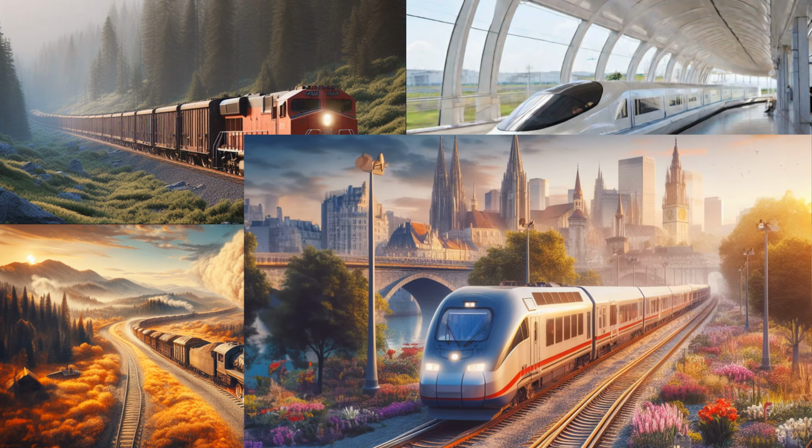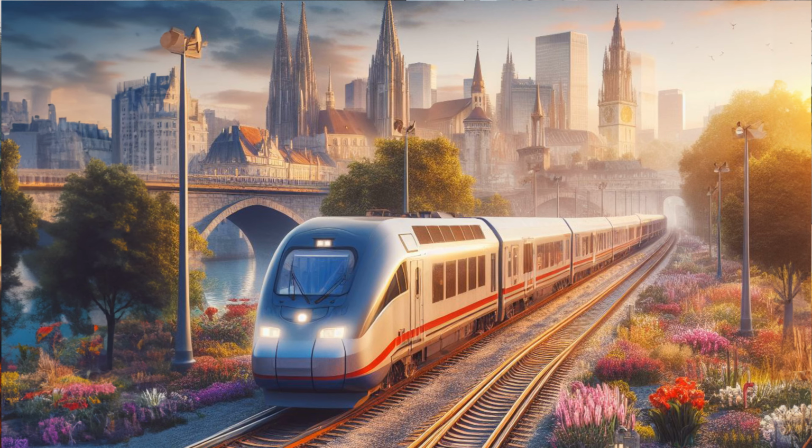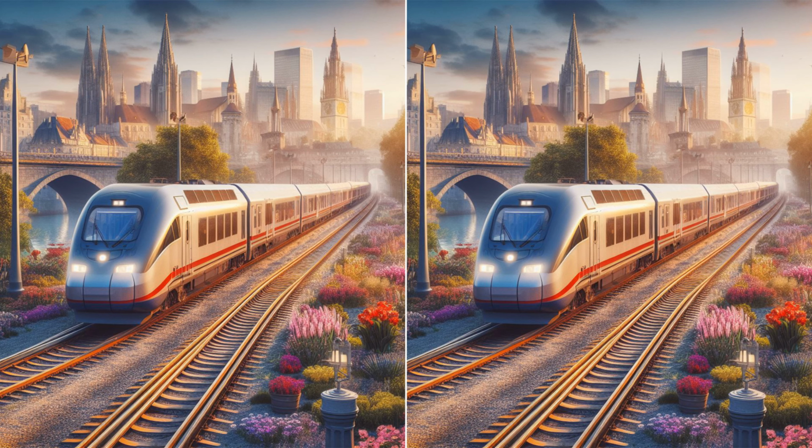Great job! You've successfully identified the electric train. Your train spotting skills are truly impressive. Now, let's continue our railway adventure with the next exciting segment. Get ready for more discoveries. Prepare for a captivating adventure.